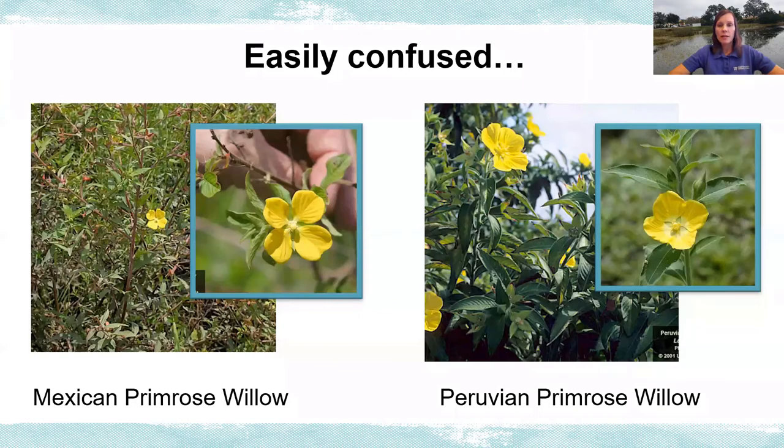And so that is an easily confused plant. I think that the stem of the Mexican primrose willow has a red tint to it, while that is not true of the Peruvian primrose willow. The leaf of the Peruvian primrose willow, from recollection in the field, is kind of hairy and soft, and that same does not hold true for the Mexican primrose willow.